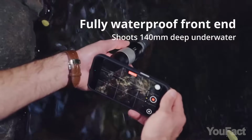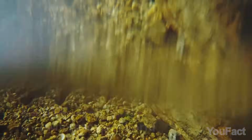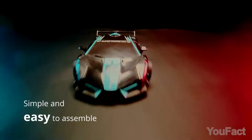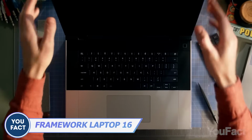Designed for content creators, this waterproof lens even allows you to shoot stunning underwater footage up to 5.5 inches deep. Whether you're a travel blogger, product photographer, or just love capturing unique perspectives, this clip-on lens is a game changer for mobile photography.